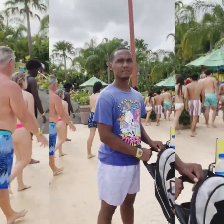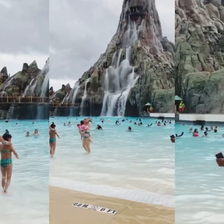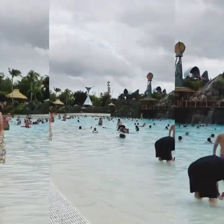Okay, yes, so now we are moving along to our next stop. We are exactly in front of the volcano. It is just so gorgeous. This is a beautiful view. So we're about to relax over here, enjoy some time in front of the volcano.